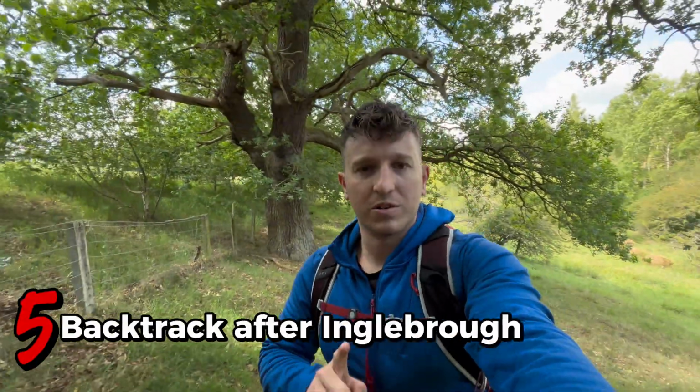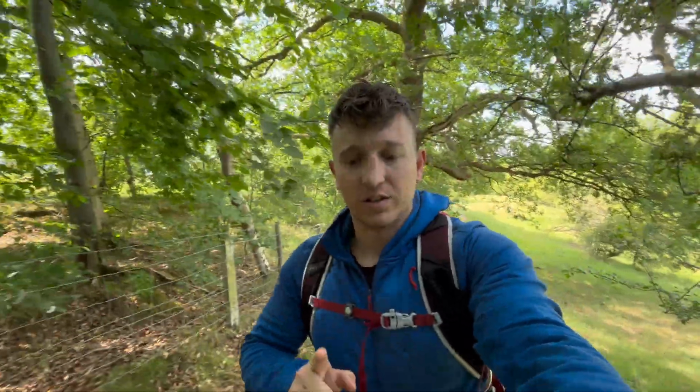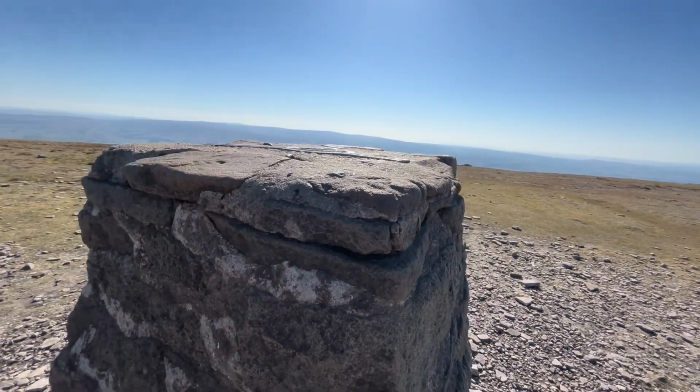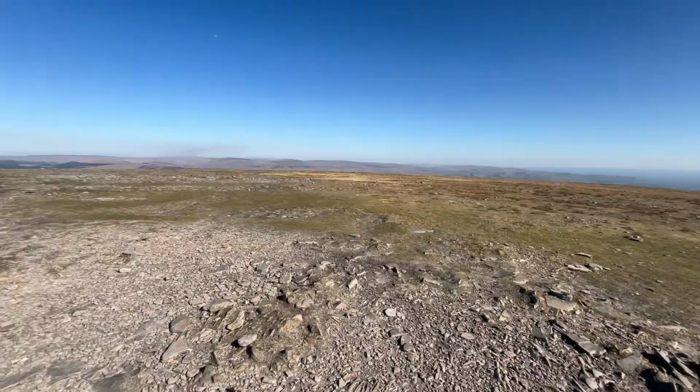So tip number 5, and this is something that I mentioned in my main video as well when I did the challenge, and that is to backtrack on Ingleborough when you get to the summit. And this is where a lot of people go wrong and they end up getting lost. So what they end up doing is they get to the top of Ingleborough, touch the summit, and then continue down the other side and into the wrong valley.